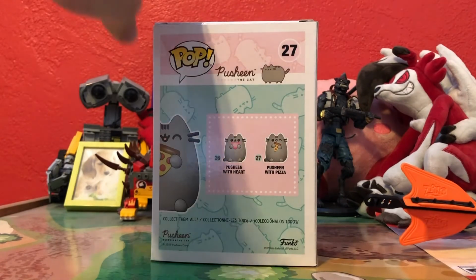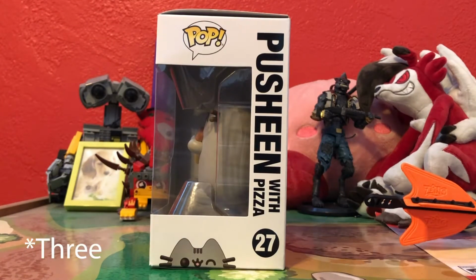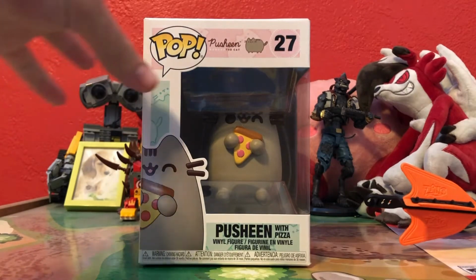But seeing this new one holding the pizza, I thought it was really cute, and since Hot Topic had a 3 for $27 deal, now is a good time to get this pop at a pretty good price. I think $9 is pretty good. So let's open this one up.